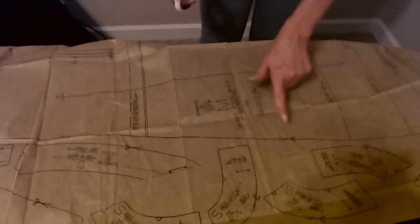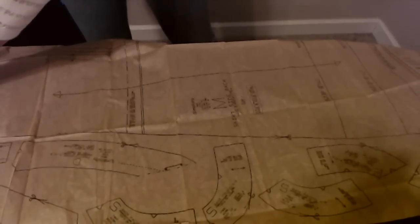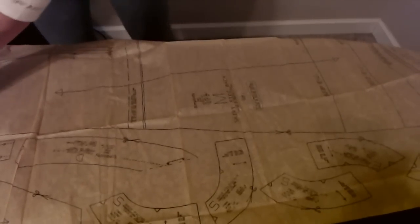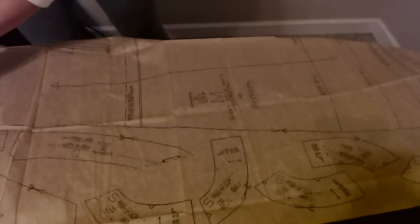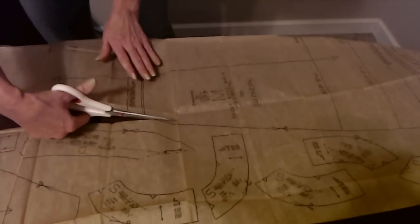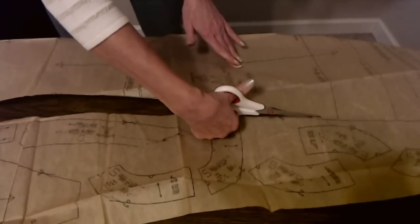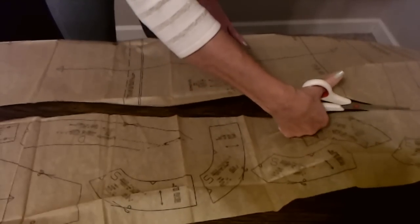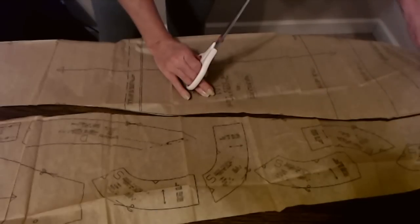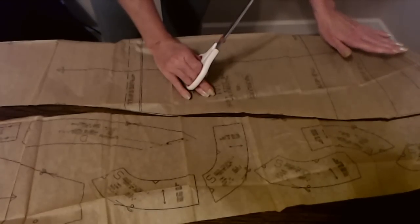This is the skirt side back. So we're going to be cutting this here for size 10. Now this is going to come down to mid-calf. Do you want it to be any longer than that? Okay, because if you want it to come to mid-calf, we're going to be cutting it right here. So you want mid-calf. Okay.